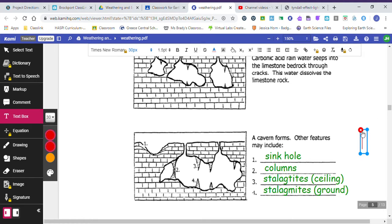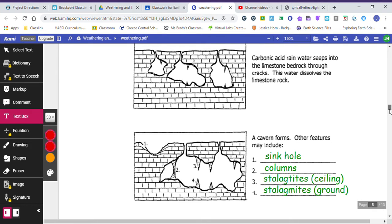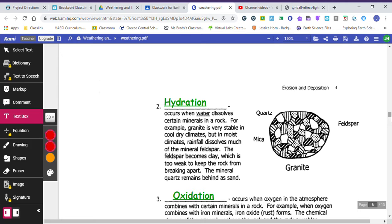So I want to get rid of that, but I want to talk more about chemical weathering, and I want to give you some more ways in which that can happen. The second one is called hydration. Don't forget, if I talk too fast, I need you to pause the video so that you can catch up. Hydration. When you think of the word hydration, you think of water. So this is when water dissolves minerals in a rock. And if water is dissolving those minerals, that means it's changing the chemical composition of rocks. Hence, that's why this is another example of chemical weathering.